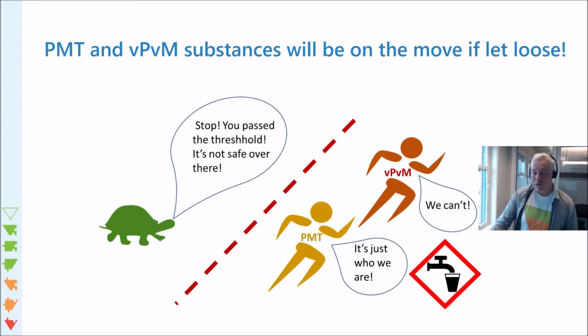Okay, so, but basically I'm just going to end with this, that PMT and vPvM substances will be on the move in the environment if they're let loose and could appear in your drinking water. So that's why in ZeroPM, we're making strategies to make sure we can contain them as best we can.